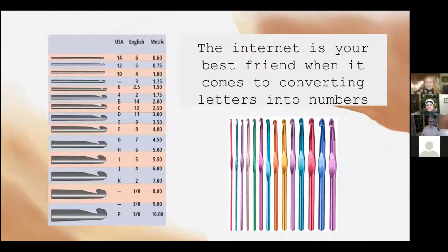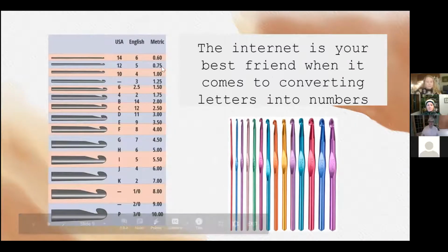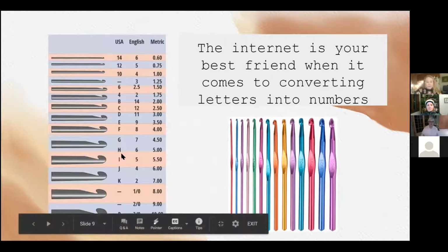Here's just a few pictures of the needles. They tend to come in either number sizes or letter sizes, and you can easily convert these.